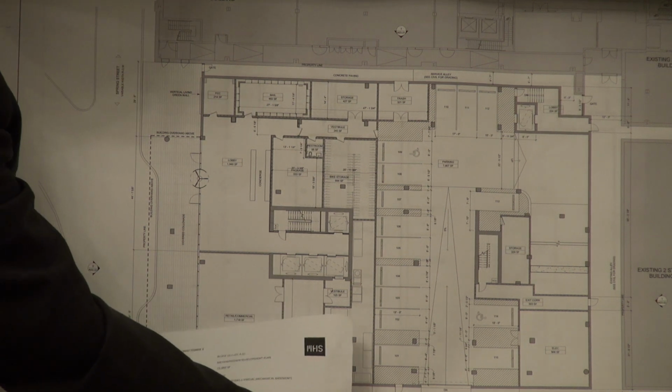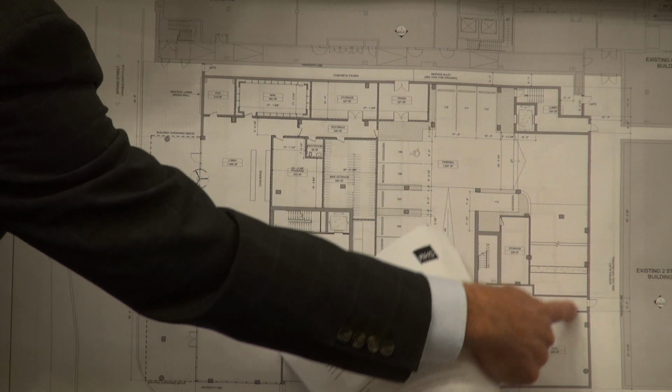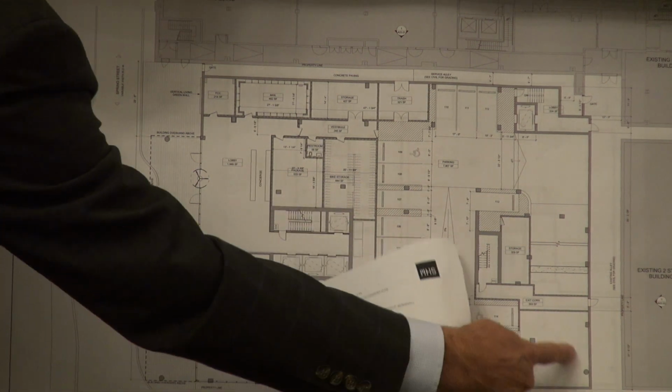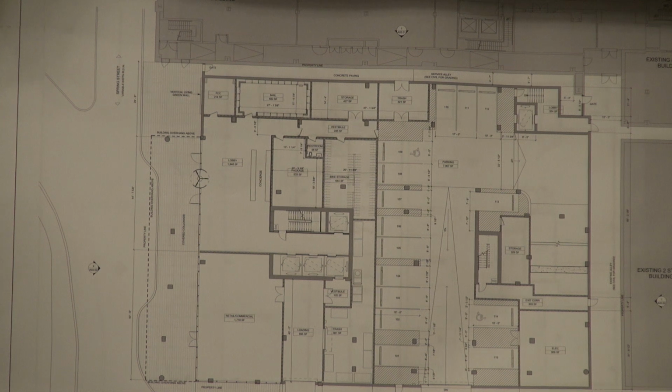The garage entrance is here off of Church Street. You circulate through the garage, upper ramp to all the different levels. There's also some utility rooms located along the ground floor.